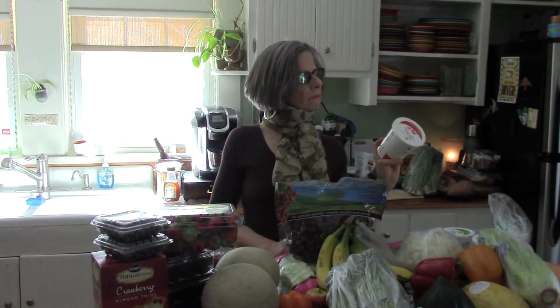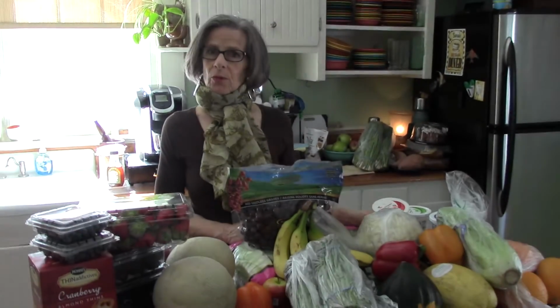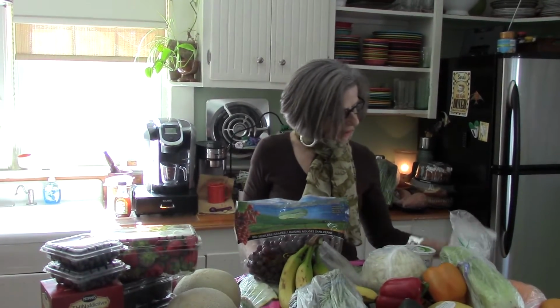As a little bit of a comparison, the full-fat sour cream, 2 tablespoons, 60 calories, 2 points. So I'm usually not a fat-free dairy person. I like the reduced fat or the 1% fat. But for the no-fat sour cream, it really is good. I like it.